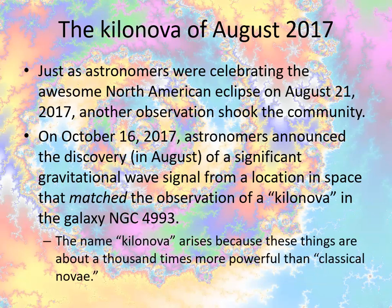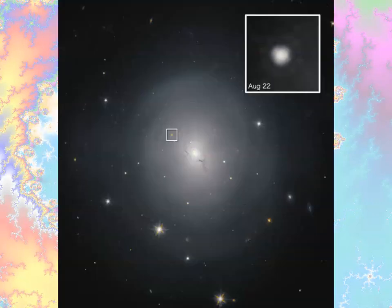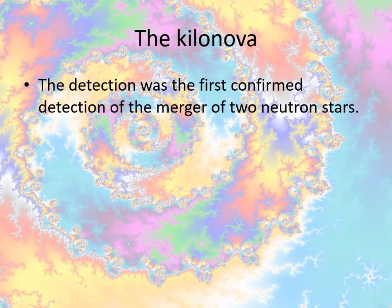So a kilonova is a term used for something that's kind of like a nova but 1,000 times more powerful. It's not as bright as a supernova. Again, it's about 1,000 times more powerful than your typical nova, but it's still pretty bright. I mean, you can see it even though it's in a different galaxy, just using telescopes. So here's a picture of NGC 4993 with the kilonova itself. So it is something you can see. I mean, I said it's not as bright as a typical supernova, but it's not incredibly dimmer either. But this happens from the merger of two neutron stars.